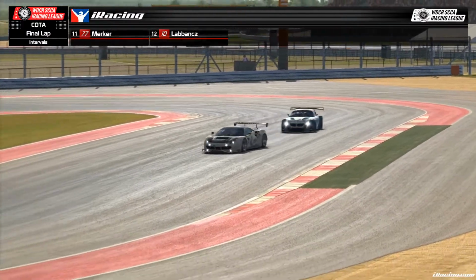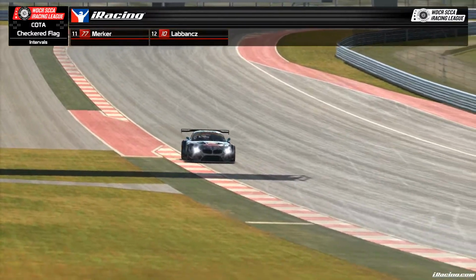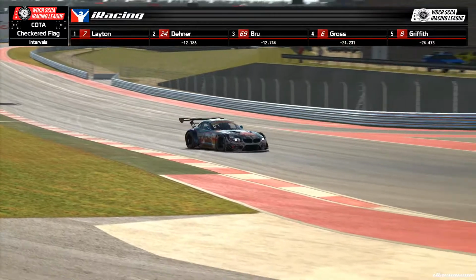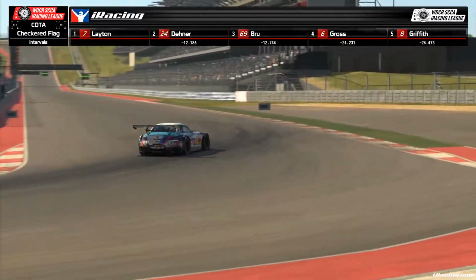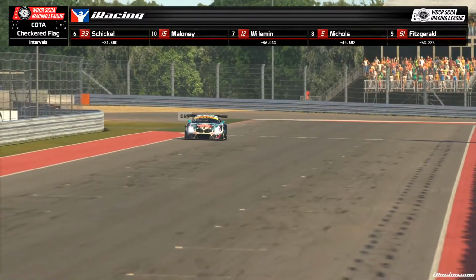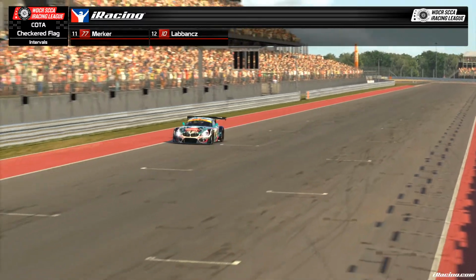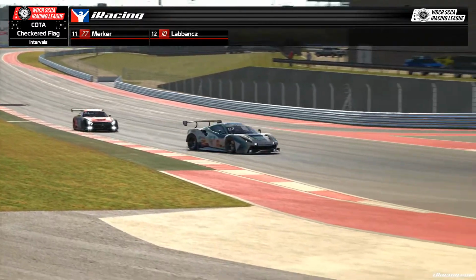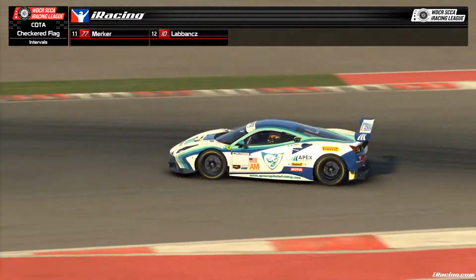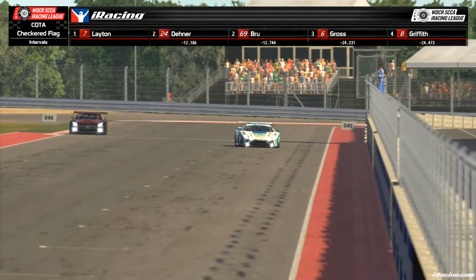But speaking of the checkers, Thomas Layton has been rock solid all evening long. He led all 22 laps that we ran tonight at COTA. Thomas Layton might not be Formula 1, but it's certainly at the site of the United States Grand Prix, and Thomas Layton brings it home as the race winner in both races tonight. Meanwhile, for 2nd, Colin Daner, youngster with a couple podiums on his belt, will come on through and collect his second of the night. Second place for him.